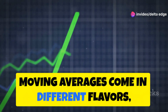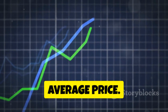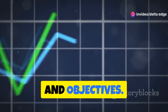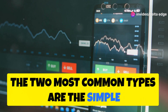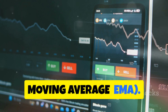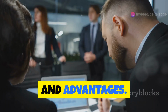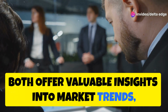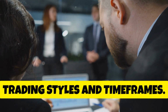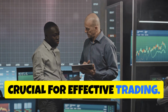Moving averages come in different flavors, each with its own way of calculating the average price. This variety allows traders to choose the type that best fits their trading style and objectives. The two most common types are the simple moving average, SMA, and the exponential moving average, EMA. Each has its own unique characteristics and advantages. Both offer valuable insights into market trends, but they have distinct characteristics that make them suitable for different trading styles and timeframes. Understanding these differences is crucial for effective trading.